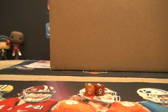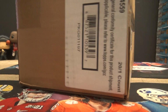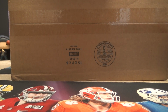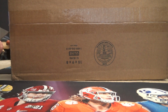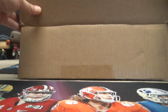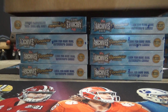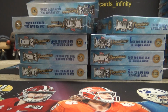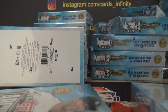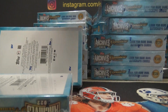Here we go, guys. I'm just going to jump on it. Most people just go with what they got. I'll call out if you hit. They didn't order the right size boxes, I see.